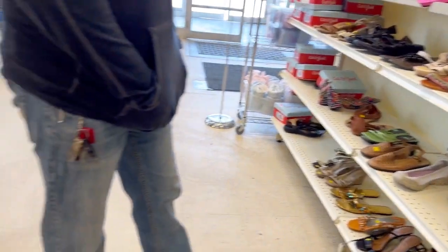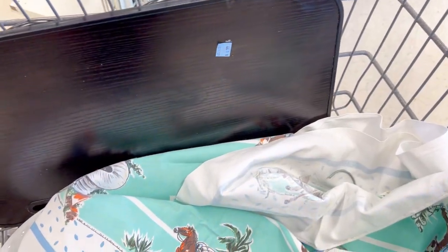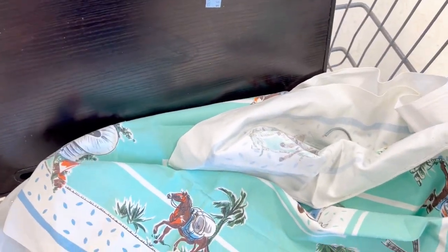I think we're out of here already. That was super fast. So, I think for me the most exciting here is these shot glasses and this, well, tablecloth.